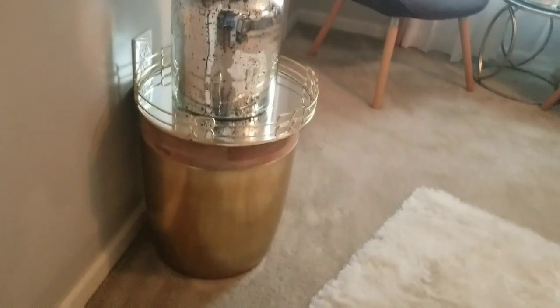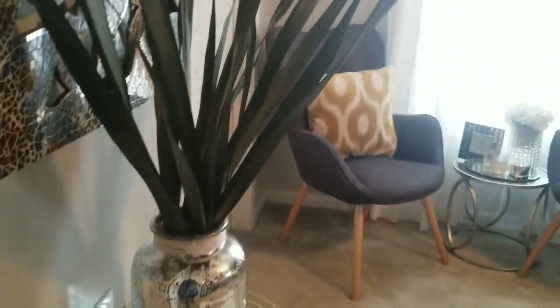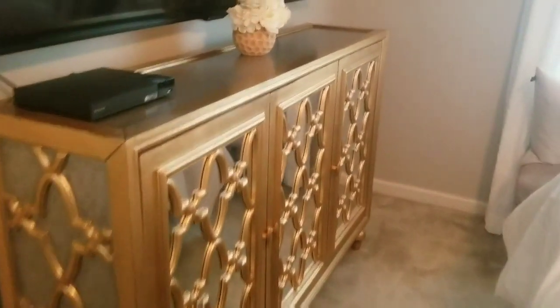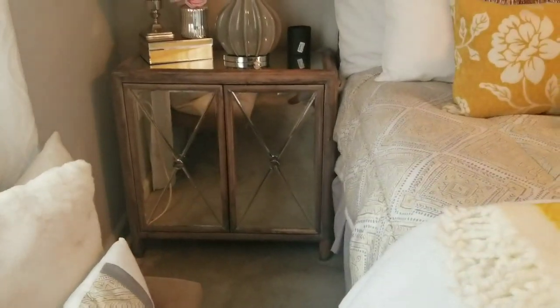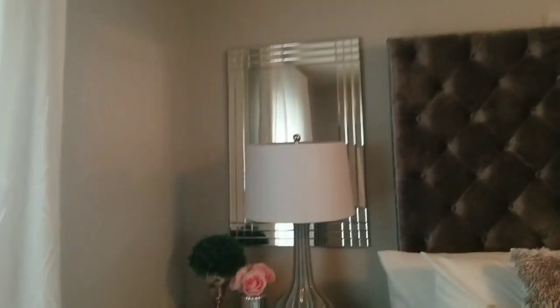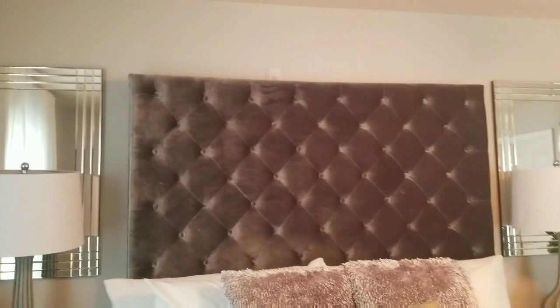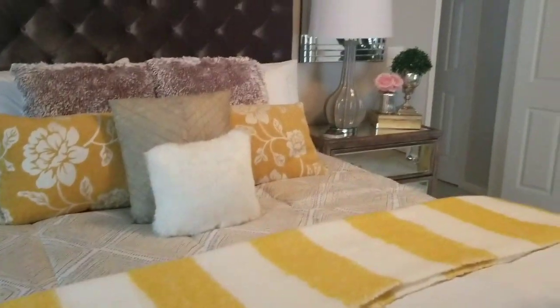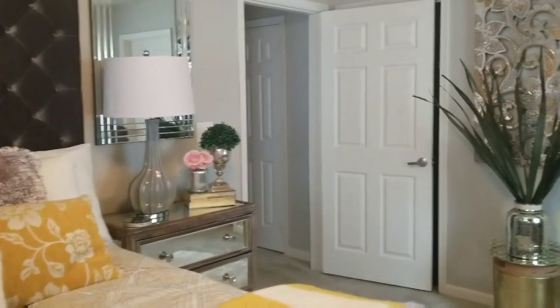Yeah, that gold thing came from Target. And you can take the top off and have storage in it. There's a lot of storage inside of this cabinet. It came from a local consignment store. It was brand new. That gold box came from Home Goods. The mirrors came from the At Home store.